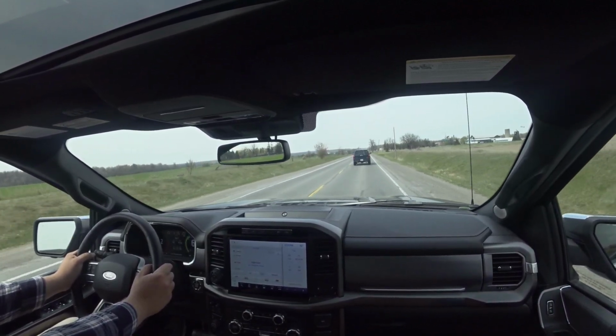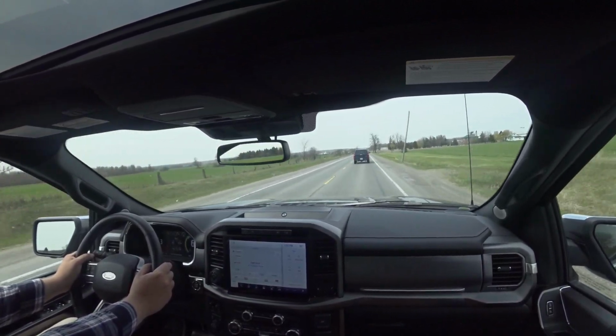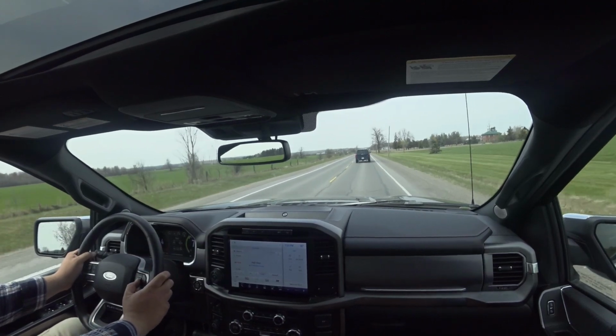Exactly. Now, another thing my truck has, Dad, is stop-start. Does your truck up there have a stop-start system? I also have a stop-start system. So that is actually nice.